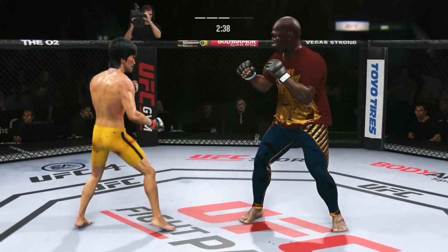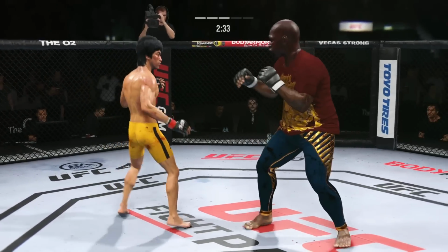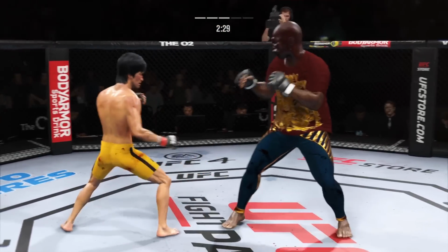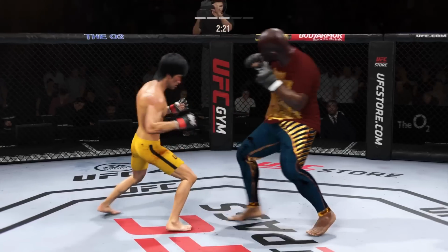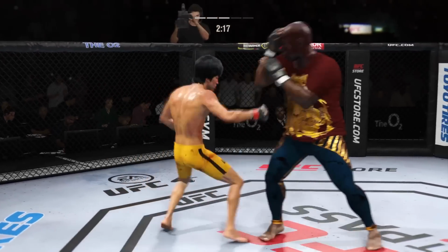Oh, he lands the Superman punch. How about it? Right hand upstairs. Hands high. Nice. Oh, nice connection by him there with the right hand. The right hand is the dominant hand, and you can see how well he throws it.